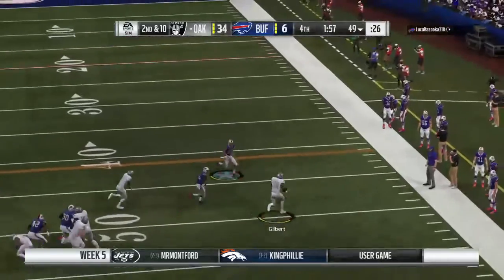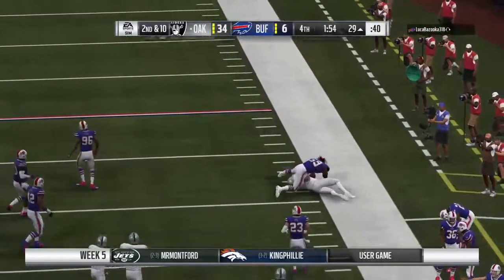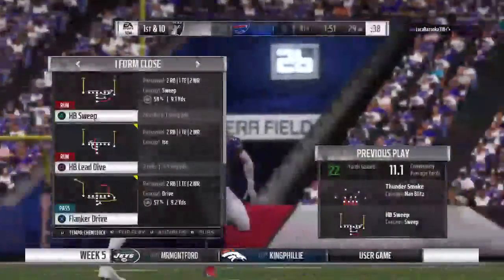Now they'll run it on the toss. Finding room inside the 40 and down to the 29-yard line. That good for 22 and a 1st down.